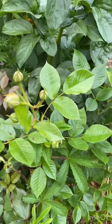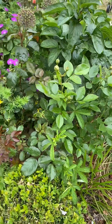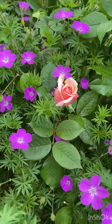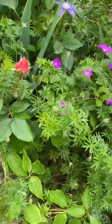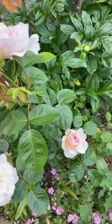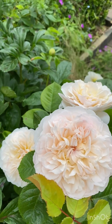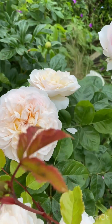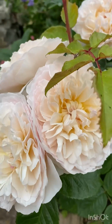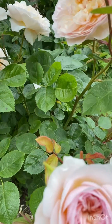The Timeless collection in white is here, not yet in flower. This here is the Shropshire Lad again, one of my top 5 favourites here, a very, very beautiful rose. I love the shape. Beautiful form, and the button centre, it's so cute and sweet.